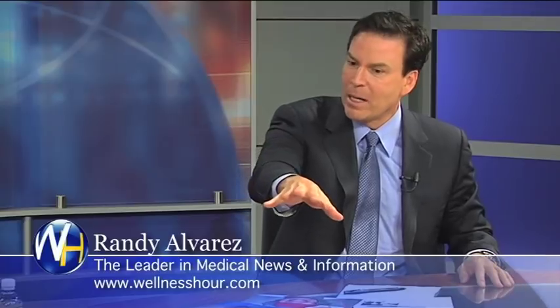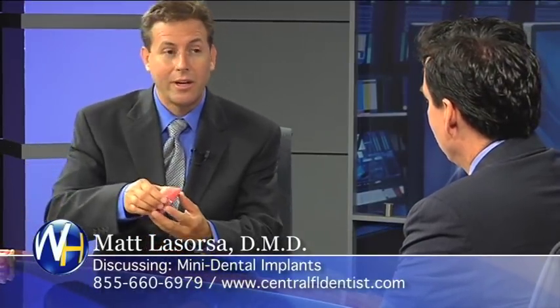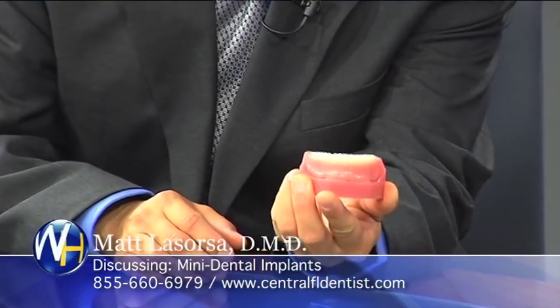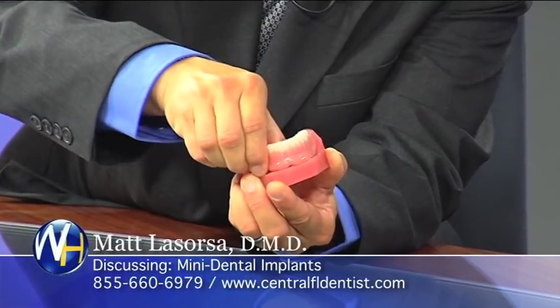Okay, the models. We're going to have to rush to the models for the sake of time. I want to make sure that the denture wearers know their options. So do you show them these models? Yes, I do. The models say 1,000 words. All right. Here is what a lower denture looks like. Yeah. This is the typical lower denture. And here's what it looks like when we're done with the mini implant surgery, if I can get this off.